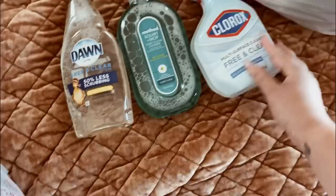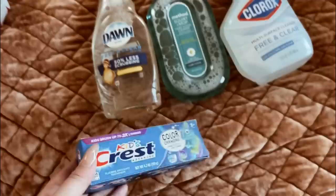I got the kids some new toothpaste. They needed some more. This one is color changing. The kids are pretty excited about it.